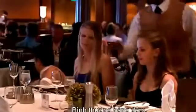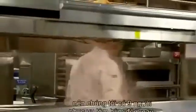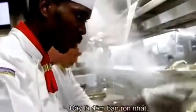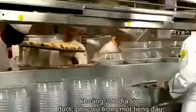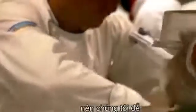Normally, on a regular evening, we'd have a chicken, a beef, a fish line, but tonight we dedicate 3 lines solely for lobster. So I've got 9 guys that are just dealing with the lobster tonight. It's our busiest one. Tonight I think we're up to about 300 within the first hour. So it's going to be crazy for us. But we've got a good team up here. We all know what we're doing.